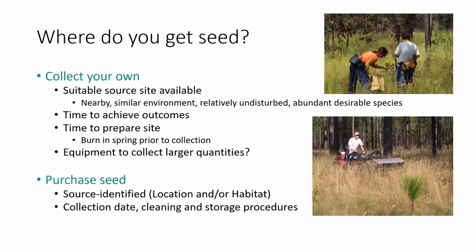You have to have plenty of time to achieve your objectives, because you may not be able to get it all done in 1 year. You may not be able to get enough seed in 1 year if you are collecting it yourself and moving it directly from one site to another. And you need to account for some time to prepare the site, make sure that collection site is burned and there's going to be adequate seed. And ask yourself, do you have the equipment or the capability of collecting larger quantities?